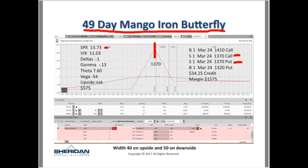At the time when I made these slides last week, I used the March 24 expiration, which was 49 days from expiration. So if the foundation of this strategy is selling an at-the-money call and put, what do we call that? What do you call that? Yeah, it's a short straddle. Why would somebody sell a short straddle, right?